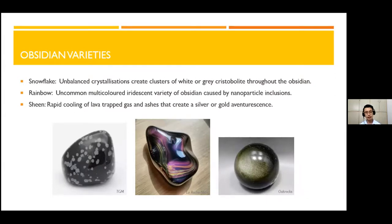And last but not least is the sheen obsidian. Sheen obsidian has this aventurescence. Sunstone is one of the gemstones that has aventurescence, but obsidian also has an aventurescence variety of its own, which is the sheen. As we all know, obsidian cools very rapidly, and once it cools rapidly, it tends to trap gas and ashes throughout layers within the obsidian, which creates either a silver or a gold aventurescence. In the photo right here, you can see it's a little bit golden color. The key, of course, is to look at the real stuff. You have to rock and tilt the stone in order to see the flashes, the sheen on the obsidian.